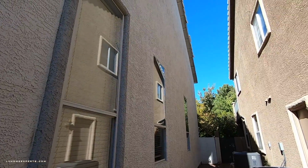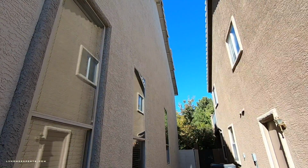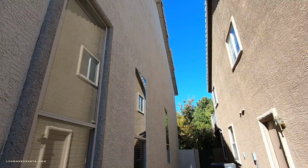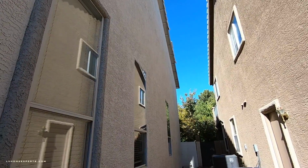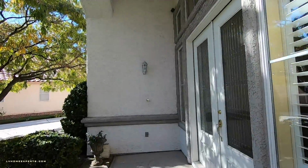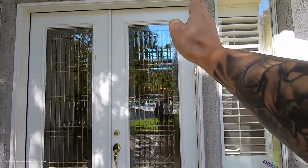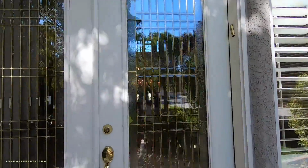Definitely I'm missing some roof tiles here, all up there. So what happens is the felt is being exposed, which is not a good thing. Now this home is facing somewhat east, so the sun is going to be set here on the back side. So let's go through these French doors here.